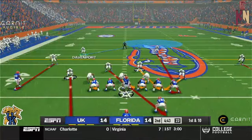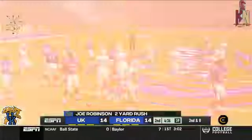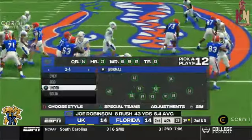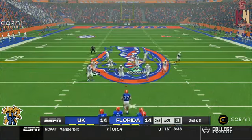Check 59. Mike. Mike is 59. He fights forward to about the 39. Call it a gain of 2 yards. That makes it second and 8, from their own 39-yard line. Second down.